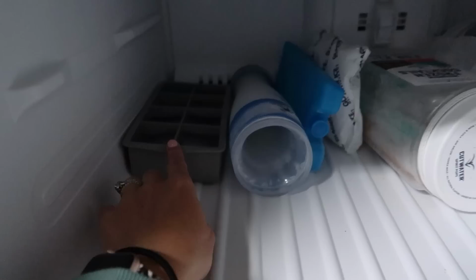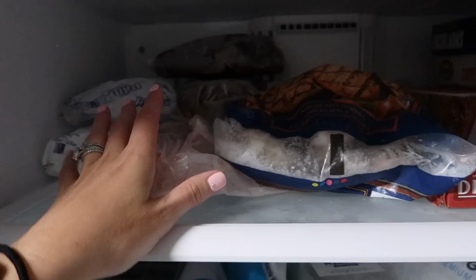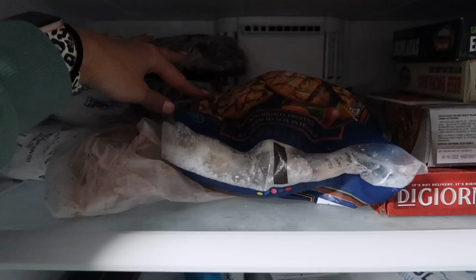Then we have an extra cup, cocktail ice, and then these for my husband's lunches. It's like I have some extras here. Some extra meat. This is a tomahawk steak. We have carne asada, chicken breasts, and then just some quick lunch ideas, and then pizza for the kids.